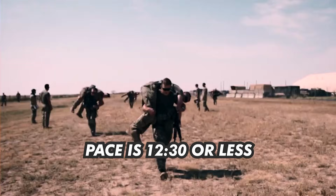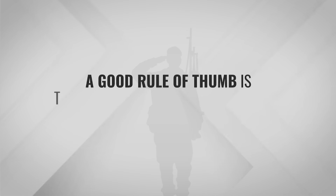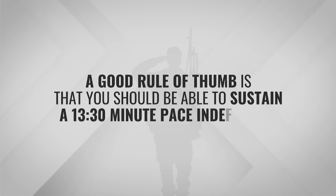A competitive rucking pace is 12:30 or less, and a good rule of thumb is that you should be able to sustain a 13:30-minute mile pace indefinitely.